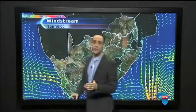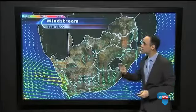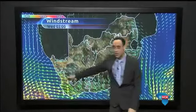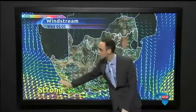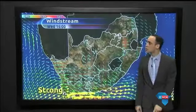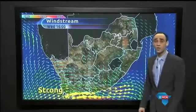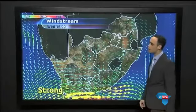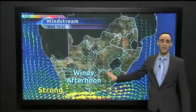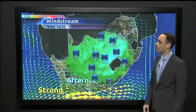A quick look at the Windstream animation, and we see how winds are going to be increasing in strength near the west coast of the country as that series of cold fronts will be approaching the area. Strong winds early tomorrow down in the southwest. That's going to spread towards the southern coastline in the afternoon. Strong westerly winds for the Garden Route coastline, and we're also going to see gusty conditions developing all across the southern and western interior on Wednesday.